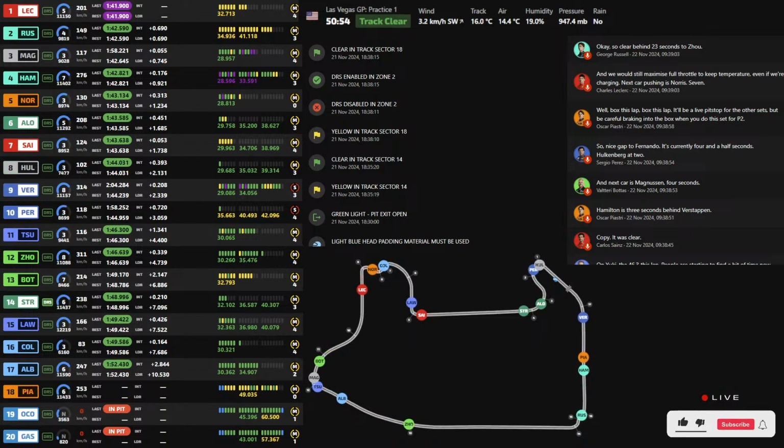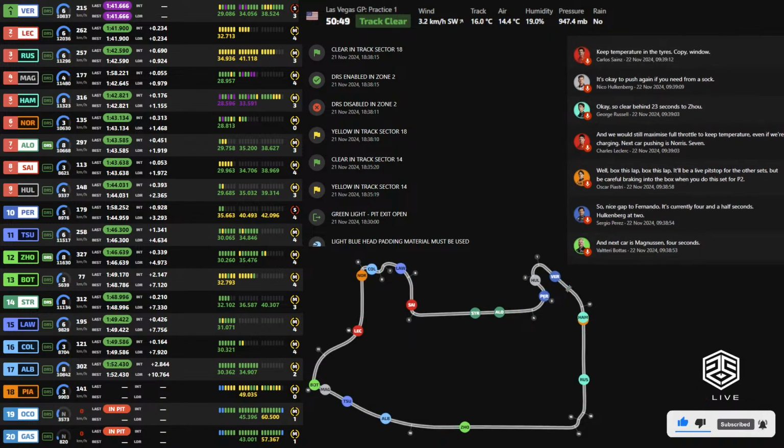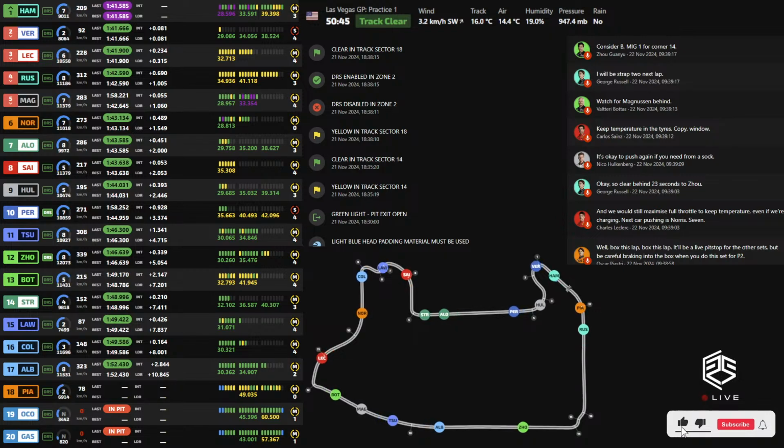McLaren with a few tweaks this weekend, mostly to the front wing. Ferrari the ones with the most updates, but they're just running them in practice, not going to necessarily be running them in the races. Max goes quickest overall, and then Lewis replaces. And these times are just going to keep dropping, aren't they, throughout the session, though?